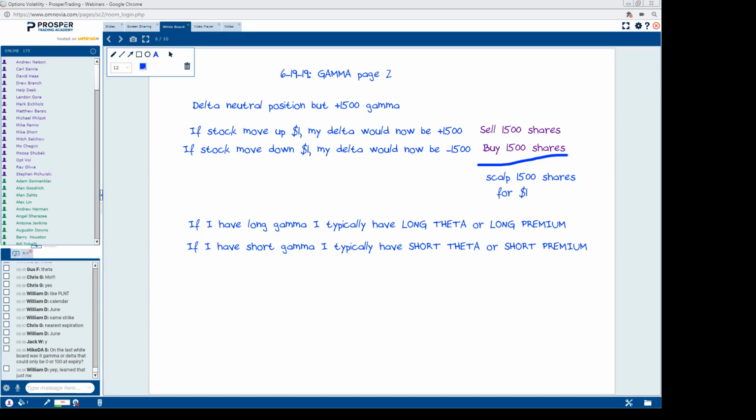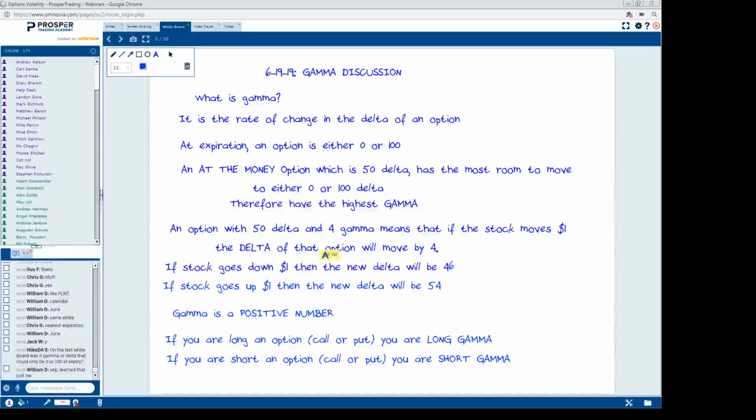Well, they're both, Mike. If you think of it, they're both. Because at expiration, an option ceases to exist. So the gamma is definitely 0, and the delta either has to be 0 or 100. All right? Does that help you out, Mike?